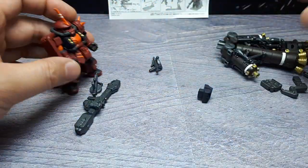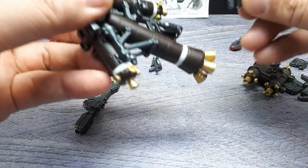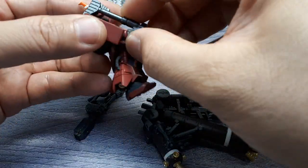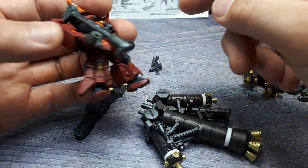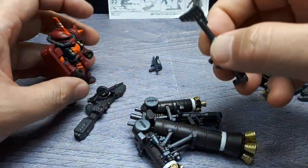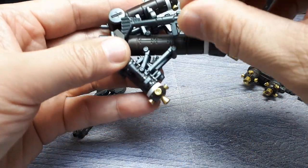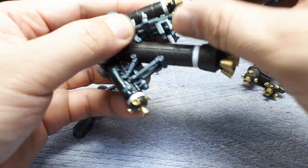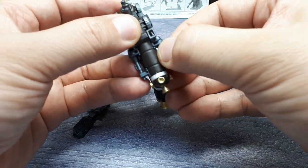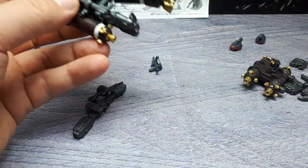And then I am a little curious, will it take these bazookas out of the back? Yeah, that one might be even better. So that bazooka can fit as well. It looks like these are grenades, or I think those are glued in. Okay, little struts and stuff.